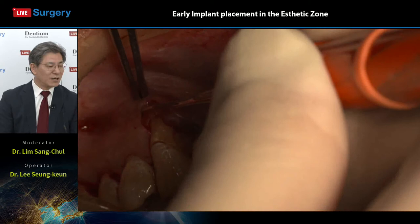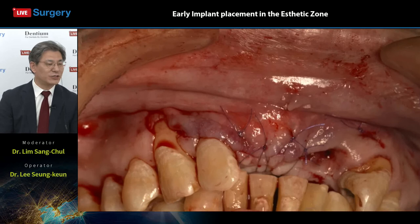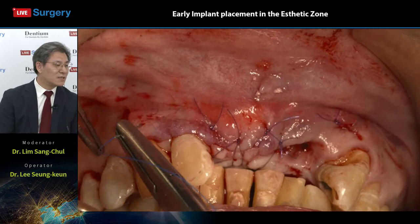I prefer this kind of technique, but today Dr. Lee used alloplastic materials. Very nice, very important. Why did he use only this alloplastic material? Because all of these socket areas were already partially healed, so he didn't need any other graft materials.